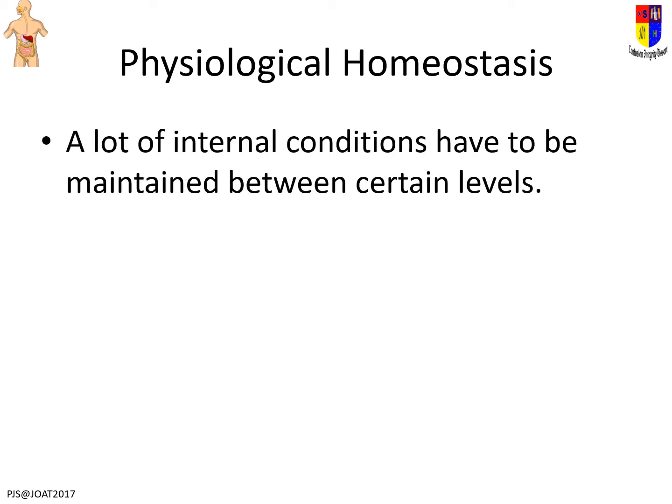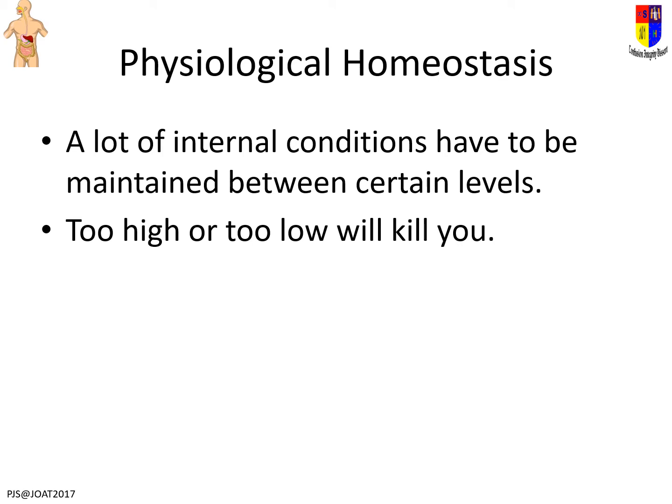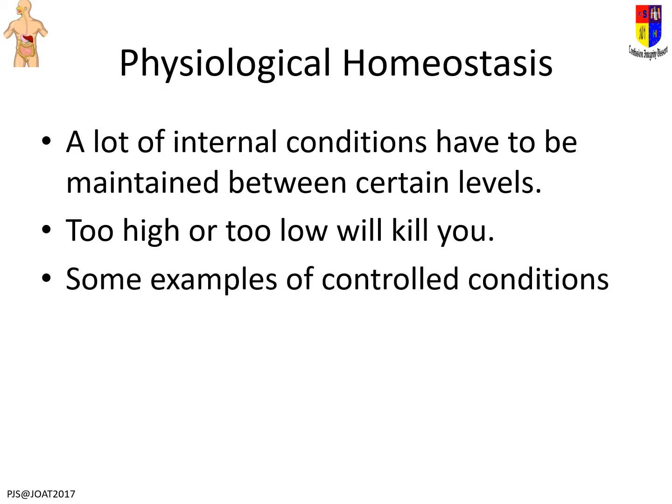Okay, so new term, physiological homeostasis. So physiological means that it's about our body, and homeostasis would basically mean keeping things the same. So what we're trying to do is make sure that the internal conditions of us are within certain levels, not too high and not too low. So for example, blood sugar. If that gets too low, then that causes real problems because you're not getting enough energy available for your cells.